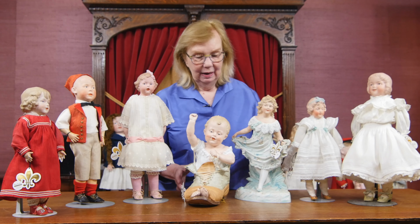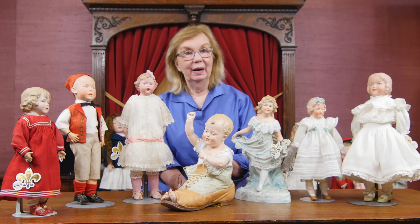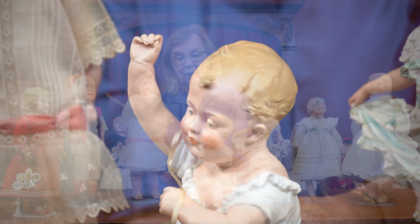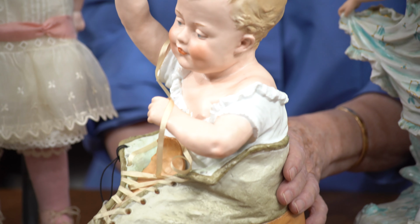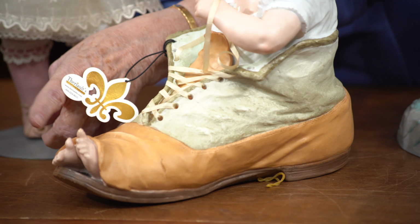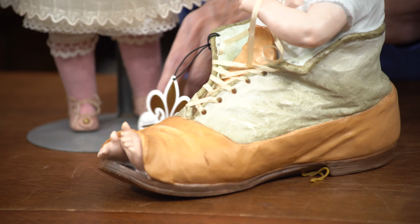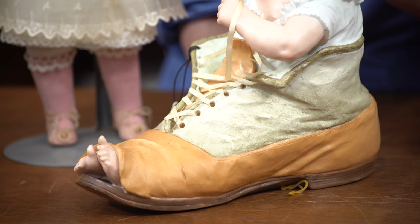I have an example here of one of the rarest ones they made, particularly in its grand size, which is so, so hard to find. We always call it Little Boy in Papa's Shoe, because he's sitting in this big old shoe that's oversized for him, and actually probably his dad wore it out because the kid's toes are curling out the front of the shoe, and he's trying to lace himself into the shoe.